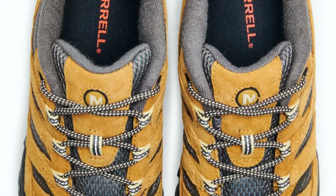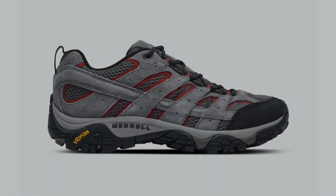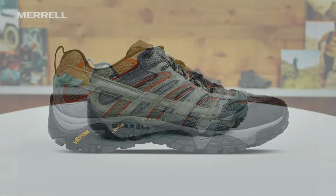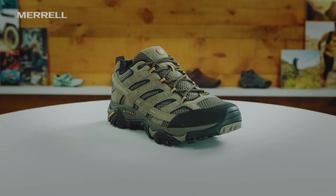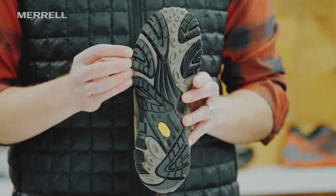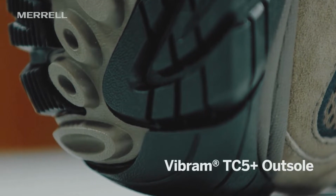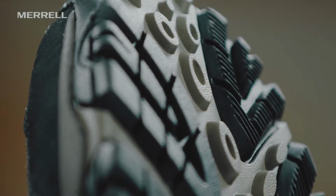You get decent arch support, and the molded heel cup holds you nicely in place. It offers modest stability and support, and there is a fair amount of flex both underfoot and around the collar. This isn't necessarily a bad thing. A more flexible shoe often is quite a bit more comfortable, but the Moab is not ideal for carrying heavy loads, long and steep climbs, or traversing technical terrain.